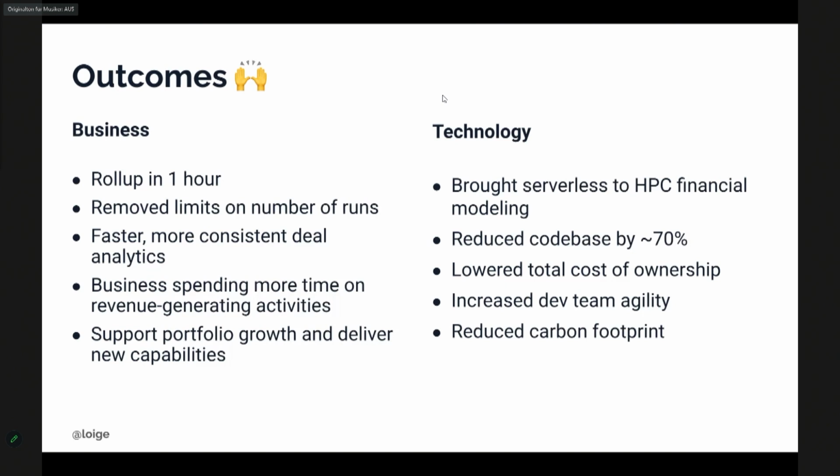But if we think about technology, one very cool thing that we feel we achieved is that we were able to use serverless successfully for a use case where the industry isn't there yet. You wouldn't find a lot of use cases trying to do something similar. So we were really proud about that. And we think this is something we are going to be seeing more and more.